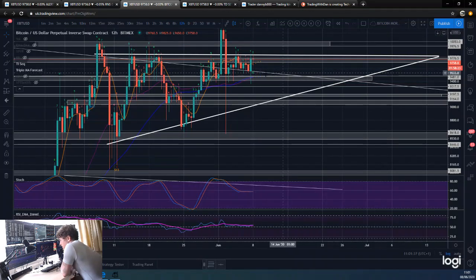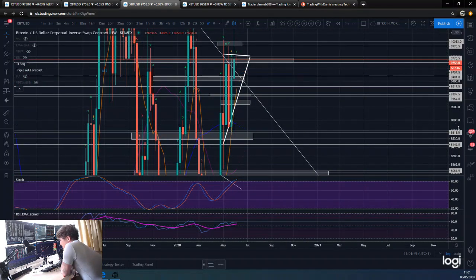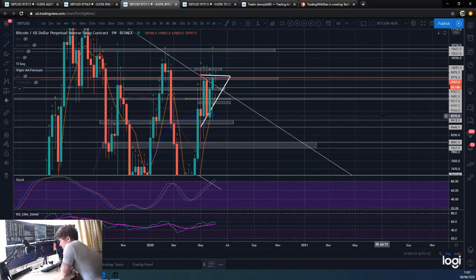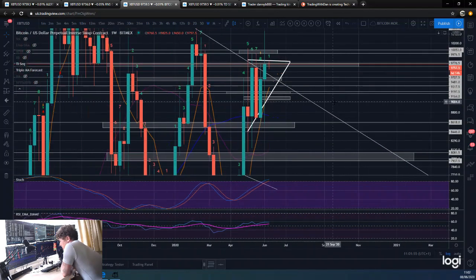I think if we basically take out 9,500, then we will take out this zone here as well, and then it's a case of, are we going to get supported at the bottom of the triangle or not? So weekly time frame, let's look at the candle that we got printed. There it was, a Darth Maul candle.